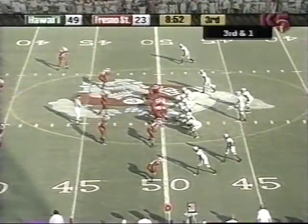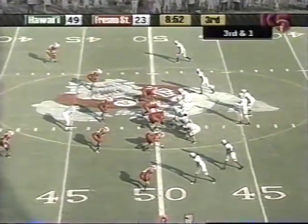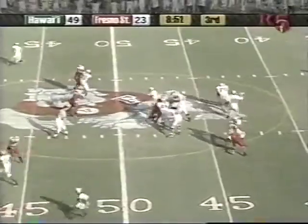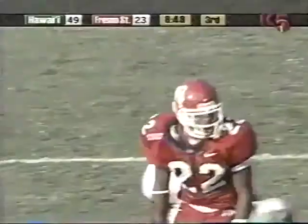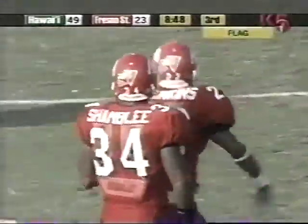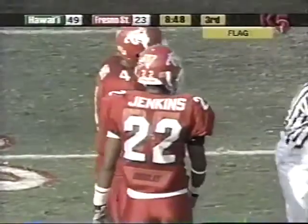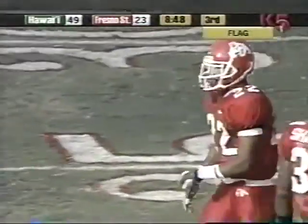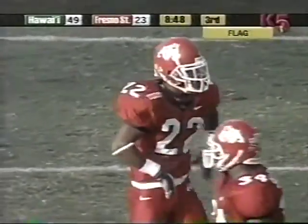Clappers become active again. Hawaii could be going on a silent count here. Brennan throws for the first down. It's batted away. That'll be 4th down and 1. And we have a penalty flag. Could be interference. Oh, and if it is, this crowd is going to go absolutely berserk. They're already letting the officials hear it. A couple of late flags on that play.